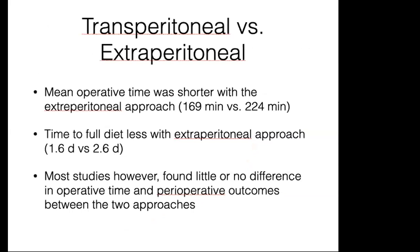So, transperitoneal versus extraperitoneal. The mean operative time in some studies was shorter with the extraperitoneal approach, 170 minutes to 230 minutes for the transperitoneal approach. Time to full diet is also less with the extraperitoneal approach in some studies. However, most studies have found little or no difference in operative time and perioperative outcomes between the two approaches.